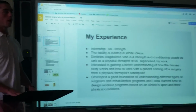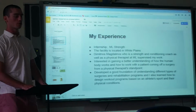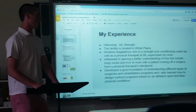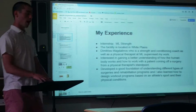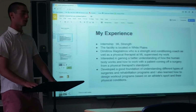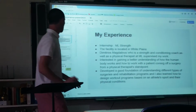better understanding of how the human body works and how different types of athletes recover from different types of sports-related injuries from a physical therapist standpoint. And going out, I developed a very concrete understanding of how different athletes cope with different injuries, as well as how a physical therapist goes about treating each specific injury.